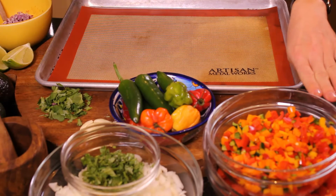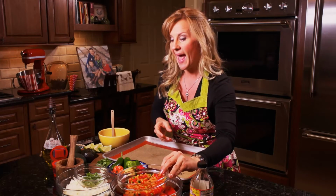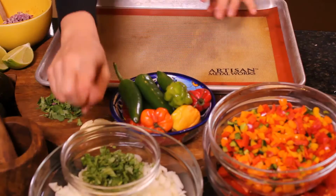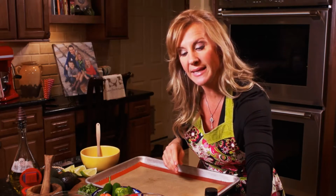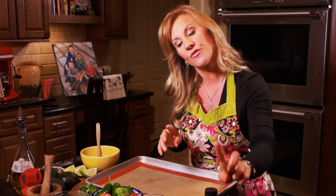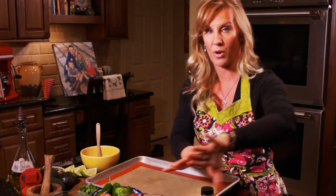We have fresh tomatoes, fresh bell peppers, and poblano. The green ones are poblanos. And I have diced onion, fresh cilantro, remember that ultimate blood cleanser. I have a little bit of tomato paste to thicken it up. We're going to use 4 ounces of apple cider vinegar and also some salt. This part will come in a little bit later.